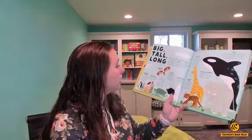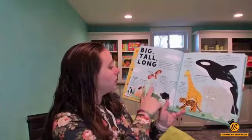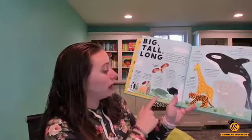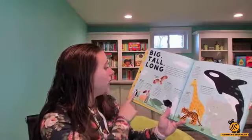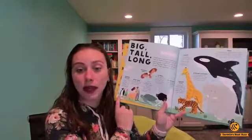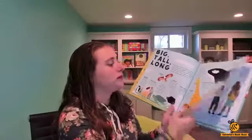So for instance, this is one of the biggest eagles in our skies. It's the Philippine eagle. Its wingspan is the same length as the world's biggest turtle, which is the leatherback turtle. So that's really cool. This penguin, an emperor penguin, is as tall as a 7-year-old, and it's the tallest of the penguins. And it compares each one, which is really cool.